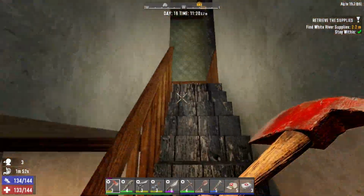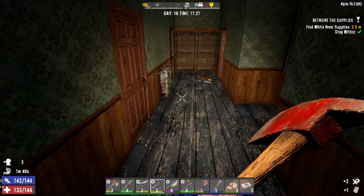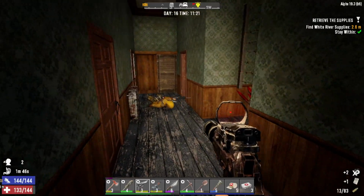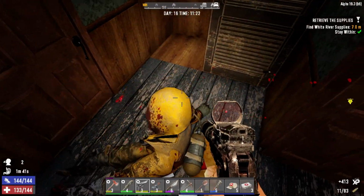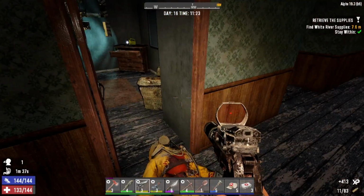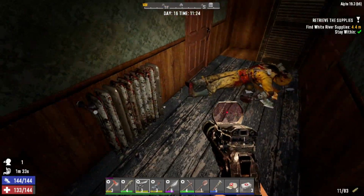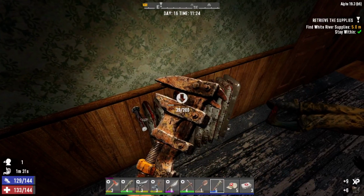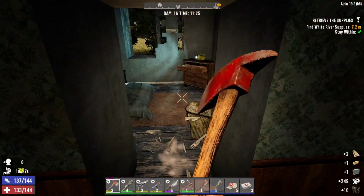Oh, this is find the White River supplies, so we just gotta find them and then we're done. Hazmat, dude. Don't worry, bro. I got you. You're good. Close that door. Let's go this way real quick.